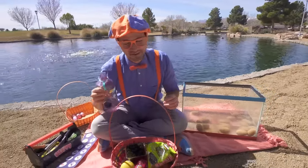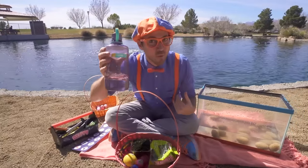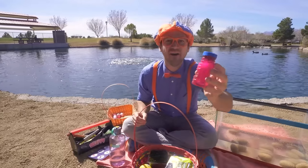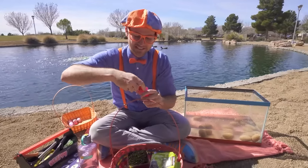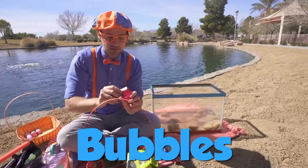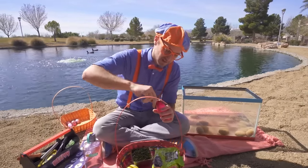I love sandwiches. I love water. Hey, what's this doing here? This isn't part of my lunch, but it's part of my fun activities. Bubbles. Okay, you take out the little blower device and you pull it out.